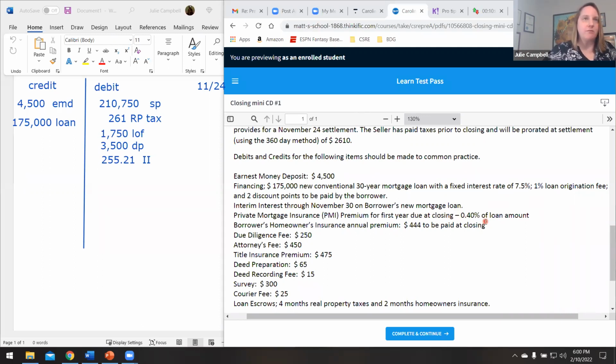Again, the word of in a word problem means what? Multiply. So you take your loan amount. I'm dealing with the lender, PMI insurance, the loan amount. And this particular lender, this problem, is going to charge 0.40%. Do not forget that point. It's very important. So 175,000 times 0.40% means we're going to have a debit. It's due for $700 for private mortgage insurance. Loan amount times 0.40%.